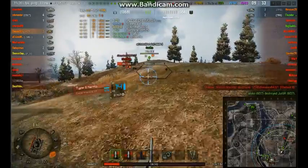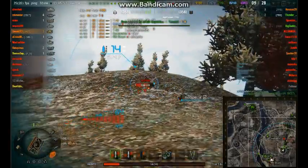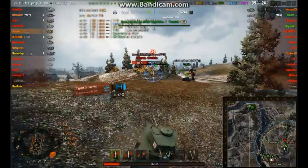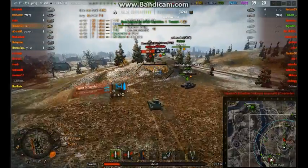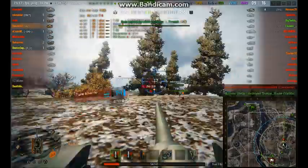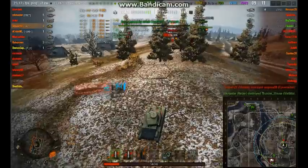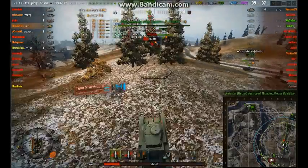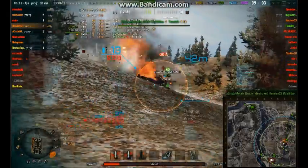The Matildas, if you're facing them from the front, you can just use the premium ammo to penetrate them, or any heavily armored vehicle in the front that would have very thick armor at tier 4. I did not do much here. I was just spotting the Matilda so the team could kill it. I finally went over the hill, but it was too late.